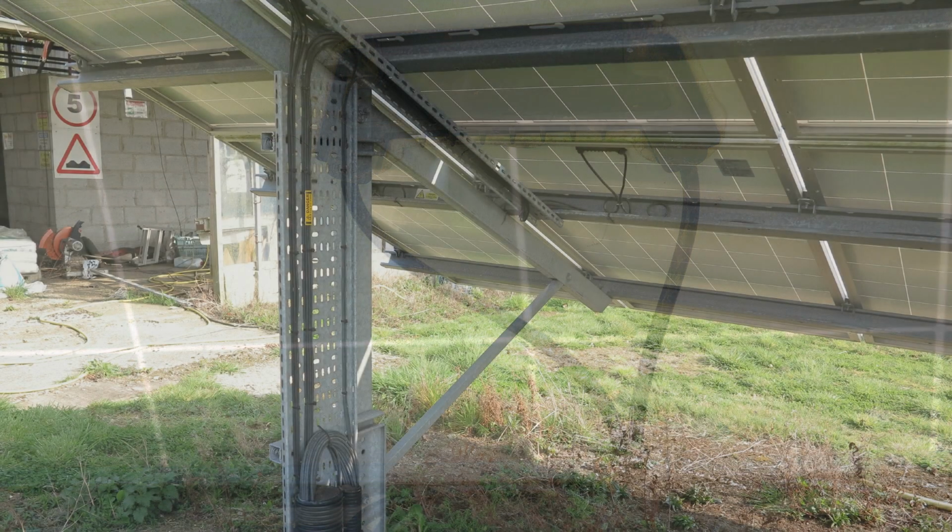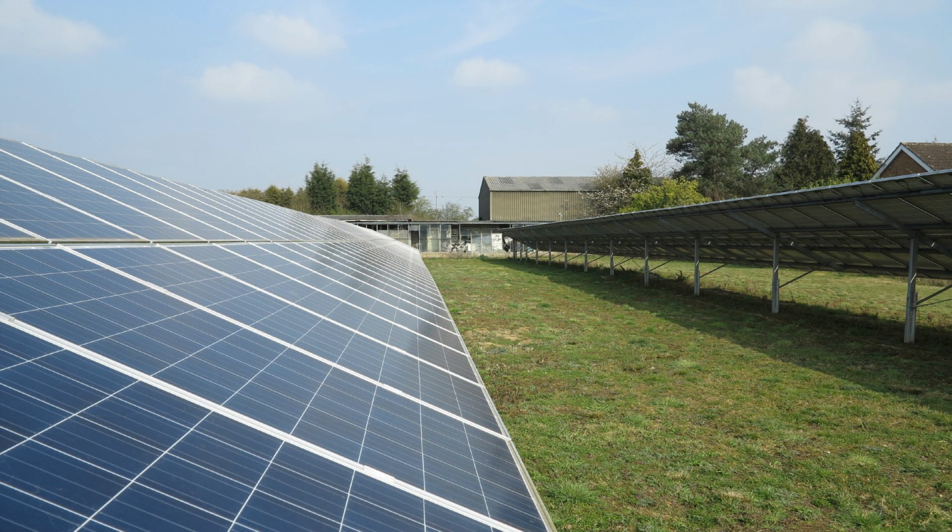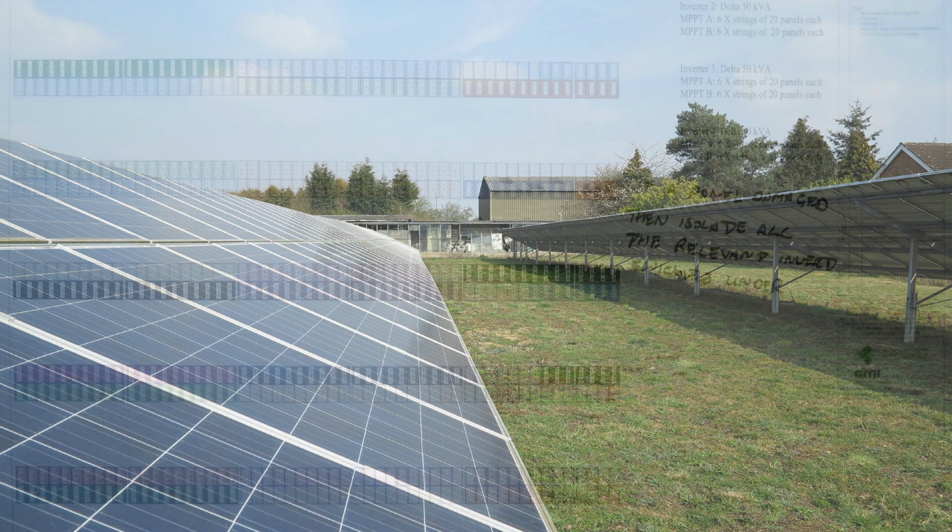Each of the 784 solar panels is connected in series in groups called strings. At the end of each row of string of panels, the cables go underground to the Site Distribution Network Operator Facility, DNO. Each solar panel produces 255 watts of 100% natural power. All linked together, they will produce up to 200 kilowatts per hour.